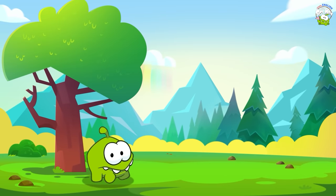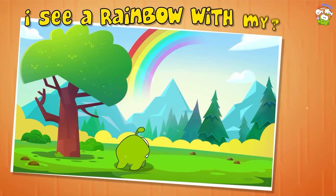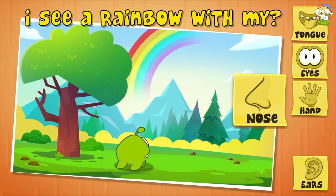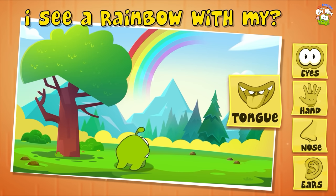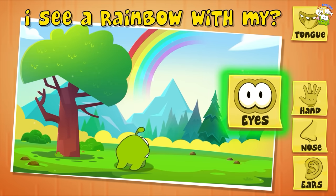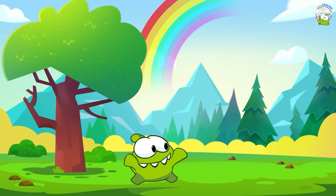Oh, what a lovely day for a walk. And look, a rainbow. I see a rainbow with my nose. No, that's not right. I see a rainbow with my tongue. No, with my eyes. That's right. Well done. We see with our eyes.